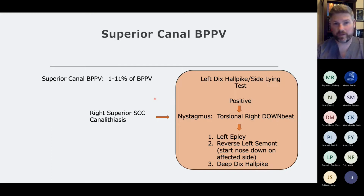If you perform an Epley maneuver, you may get significant benefit even if it's the right superior canal, and so that's an option, and it can be effective. And then there are a couple other options like the reverse left Semont and the deep Dix-Hallpike. So having a couple more maneuvers in your armamentarium is not a bad idea for these BPPV cases that may be a bit more complex or a little atypical.